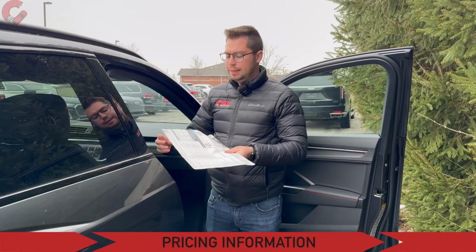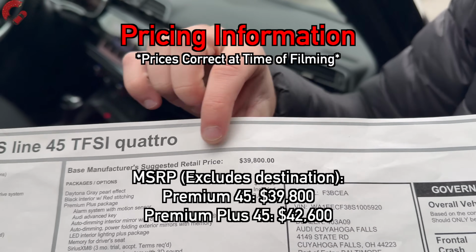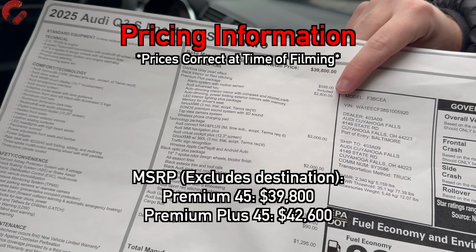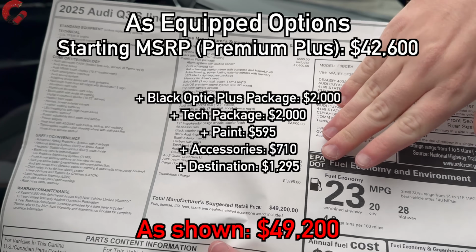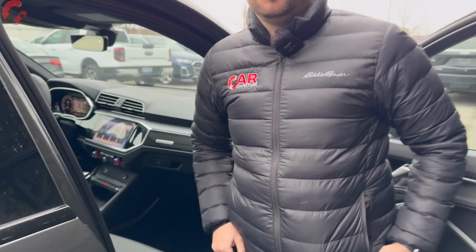Now let's talk pricing. So the Q3 does start at under $40,000. As I said at the very beginning, $39,800 is the base price for the 2025 model year. We also have of course, the Premium Plus package. That's $2,800 extra. We have optional paint. We have the Tech package, the Black Optic package. Pretty much, we have a fully loaded example, and we're sitting at $49,200 for this Q3.